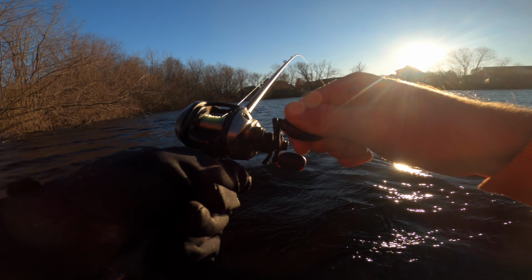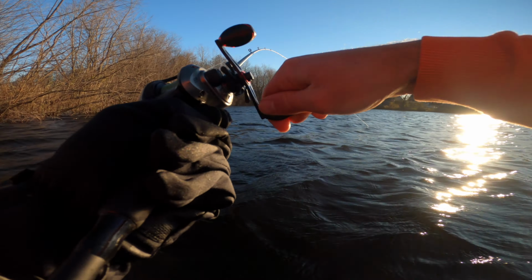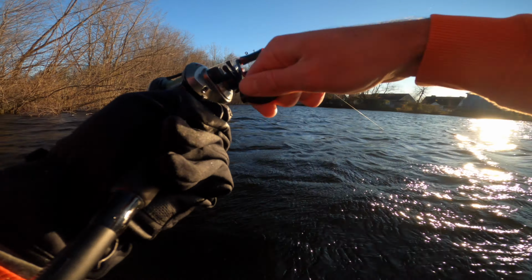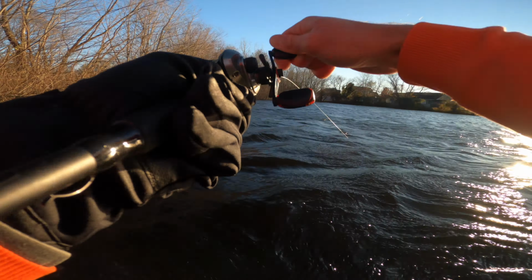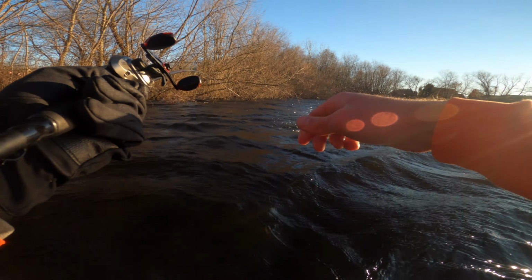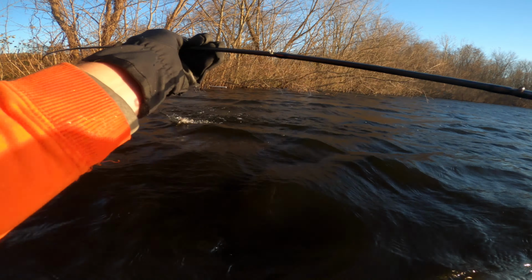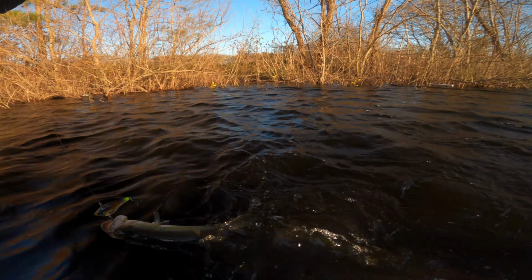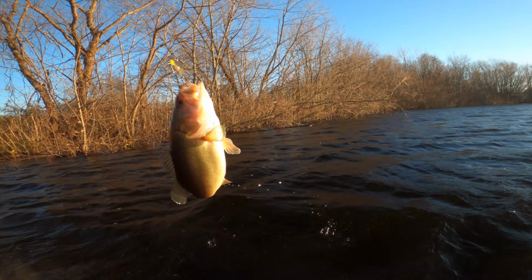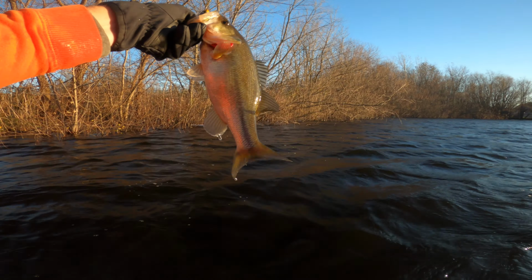Could there be another lunker out here? Oh, that's another fish. As I'm saying that, I don't think it's as big, but as I was talking about that, we got another one on. Doesn't seem terrible. Oh, he hit it like a ton of bricks. About a pounder. All right, not bad. Yeah, about a pounder, pound and a quarter.